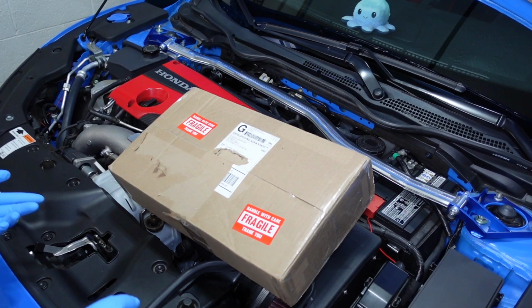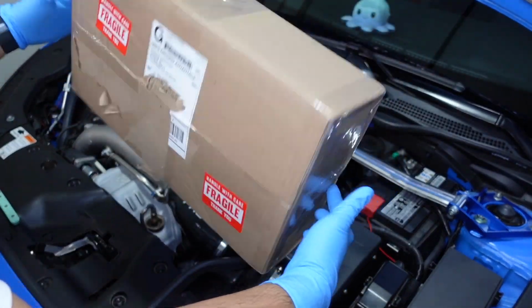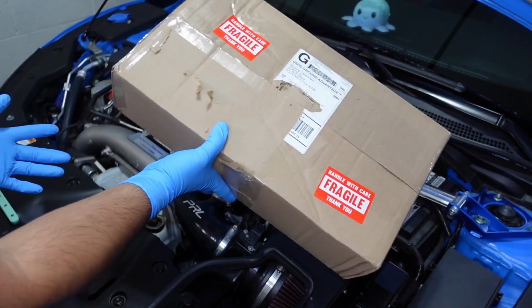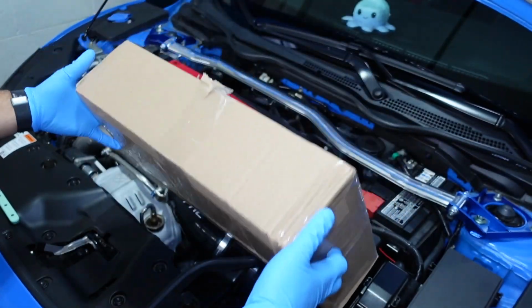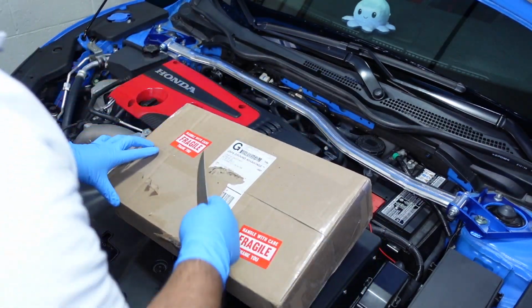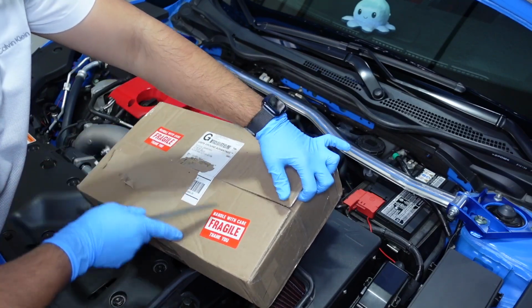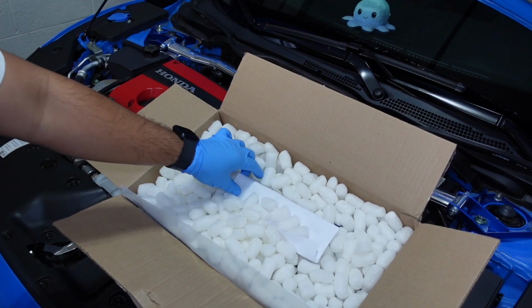Guys, so here's a quick unboxing of this product. As you can see, it came in this nice size box. This is super lightweight. I'm actually surprised at how light it is. And it came in pretty quick, about 2 days. Let's open this up to see what's inside. Pretty good packaging so far.